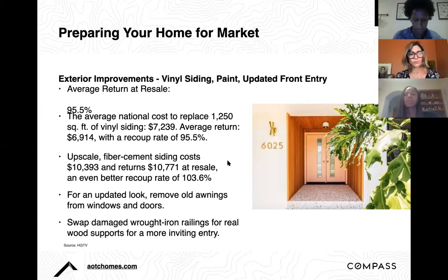And this picture shows updated house numbers. They've added wood accents to the front entry. Their door has a pop of color, nice new lighting fixture. I believe that's Spanish terrazzo tile flooring there, with a pop of green. So a great way to really invite buyers in.